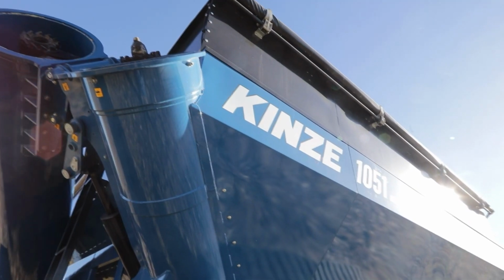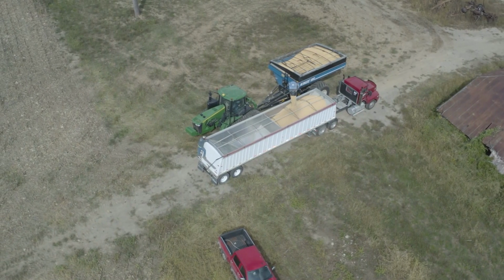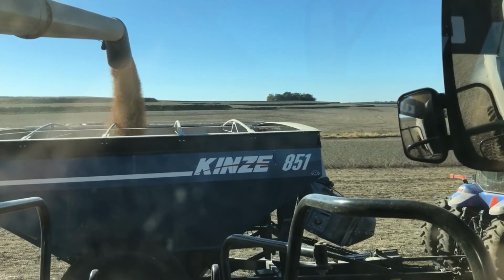Now over to our single augers, which include our 851 model and our 1051 model. Simple single auger grain cart that lasts longer than other carts in the market because it's built with the same premium components used in Kinze dual auger carts. Low maintenance driveline with no shear bolts for reduced downtime, consistency, and complete clean out make changeover effortless.